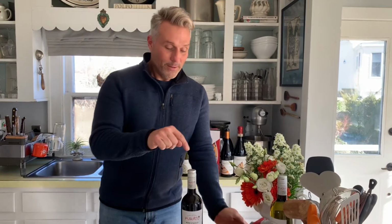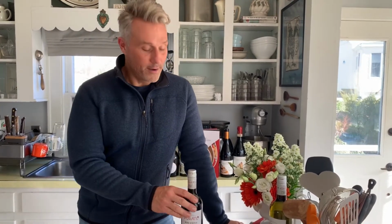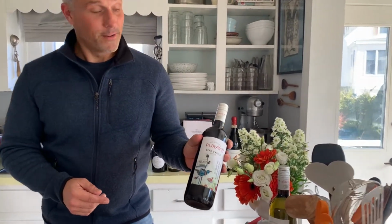But what's really delightful and charming about this wine is it's incredibly affordable. I'm not going to tell you the price because it's going to be different from area to area, but you will be surprised at what you pay for it. You've got the label, Google it. It's going to blow you away how inexpensive it is.